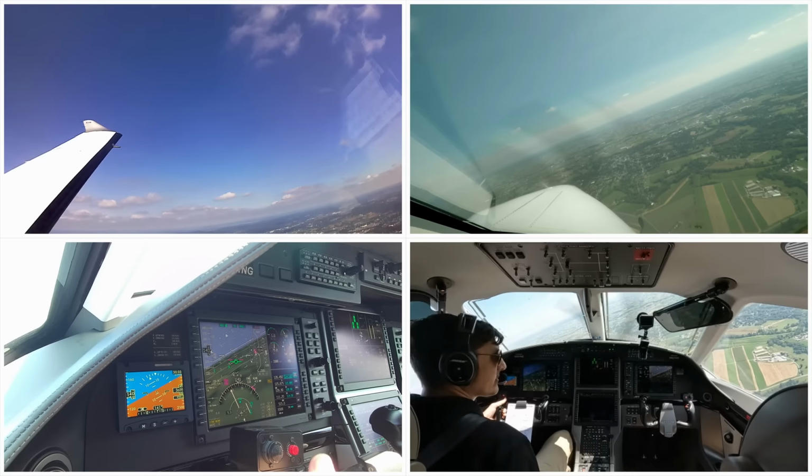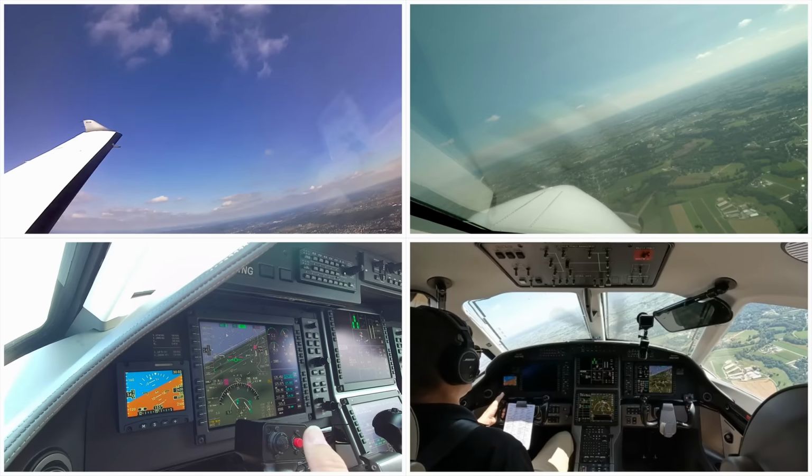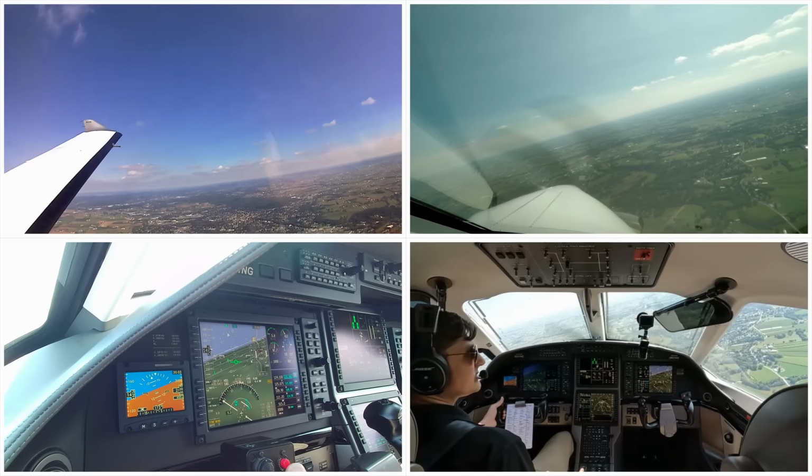Yep, want to keep it in tight here so we don't fly too far away. We'll go ahead and turn the flight director off since we're not using that. Yeah, we'll go ahead and set approach flaps from below 165.